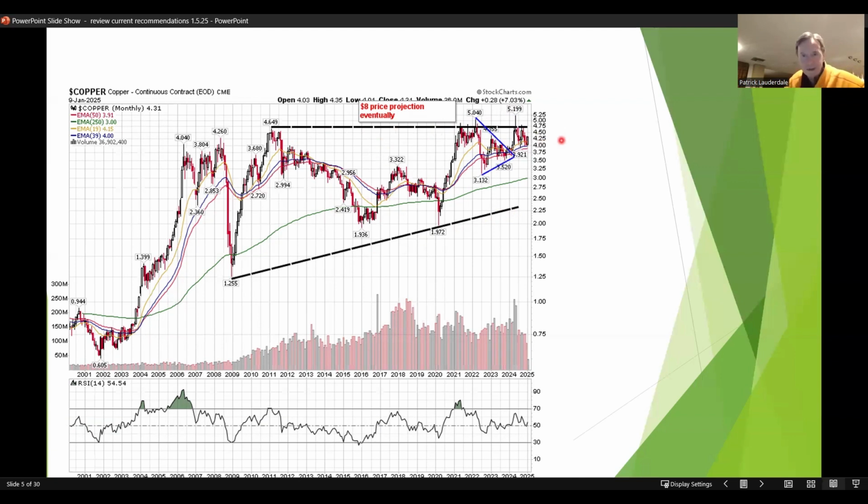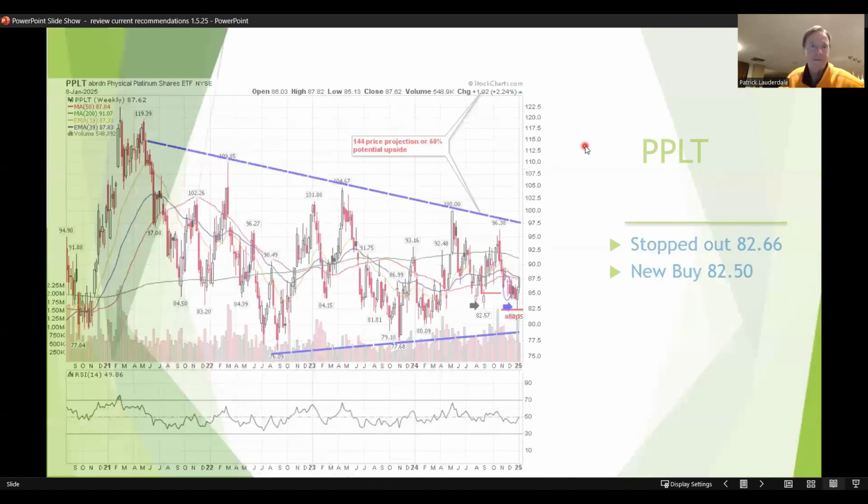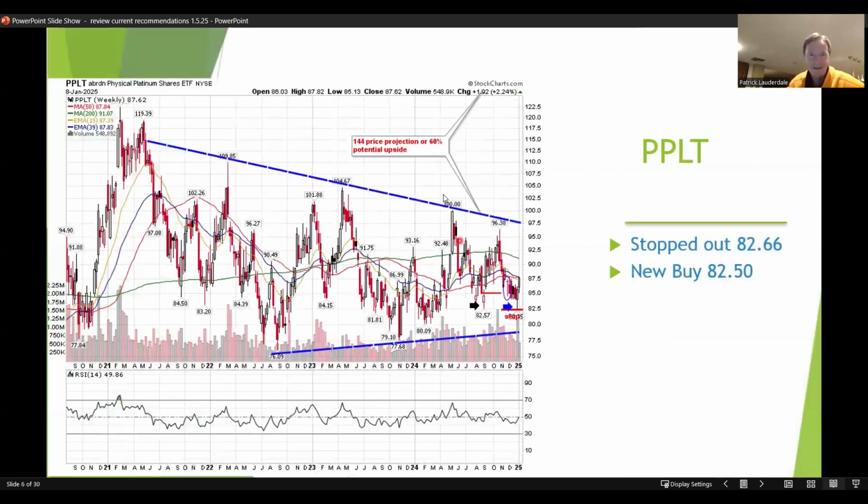And the reason why I'm so interested in copper is because this big pattern, you're talking about a 17-year pattern. This is huge. So if it ever does break above 475, it could go to $8. And right now we're at 431. So are you going to get that in Bitcoin? I don't think so. You're going to get that in the S&P 500. You're going to get that in Microsoft. You're going to get that in NVIDIA. No, you possibly could get it here. So stay tuned.